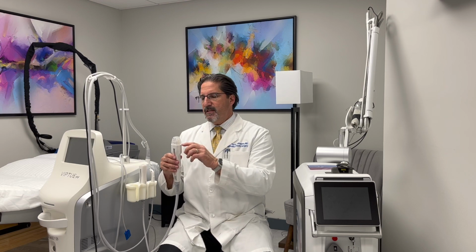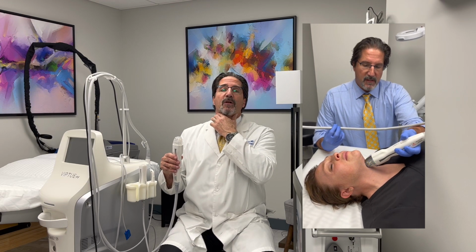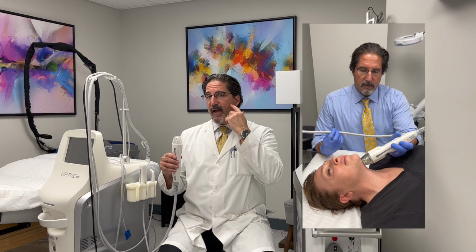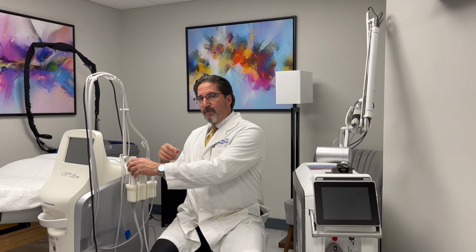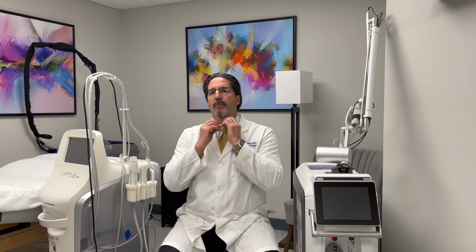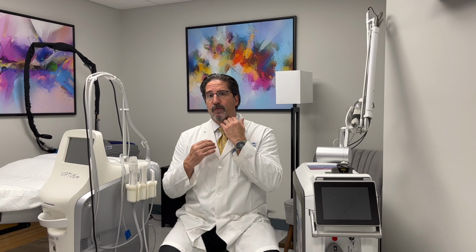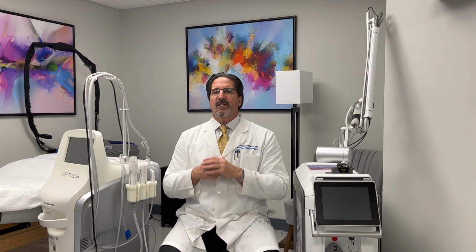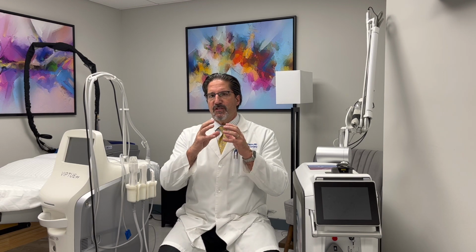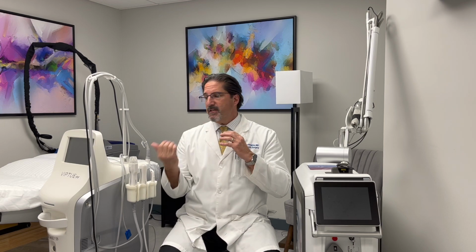So we're using this under the neck, under the chin area, really in the upper part of the neck. We can treat the buccal fat pad that a lot of people want to have removed. We can do that non-surgically. But underneath the chin, it can help decrease a little bit of the fat that might be accumulated there over the years. Also can help tighten that skin just a little bit. So some patients that really aren't ready for a surgical treatment or liposuction, this handpiece can be used to really kind of tighten this area up. We're seeing some really nice results with that.